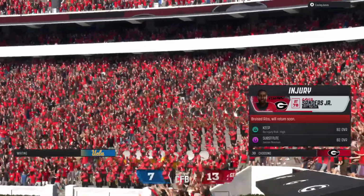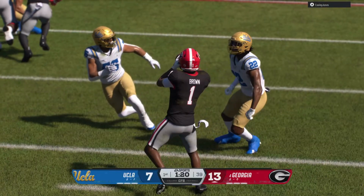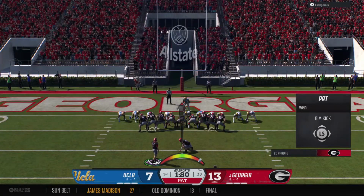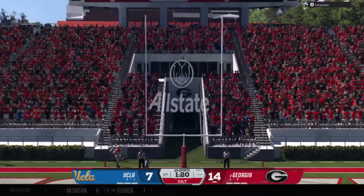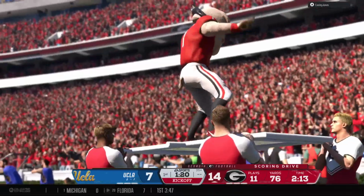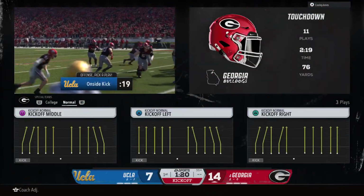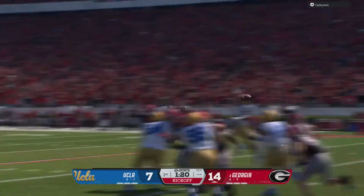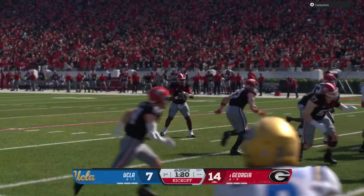Touchdown, Bulldogs! Man, find your weapons. Nice job by the quarterback, finding the running back out of the backfield. He catches it and does the rest. Walks into the end zone for the touchdown. And the PAT gives them a 14-7 lead. 76 yards on the drive for the touchdown. And they close the deal with the 7-yarder for the score.